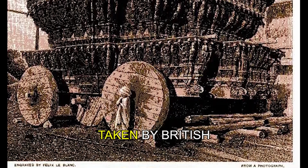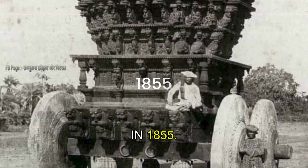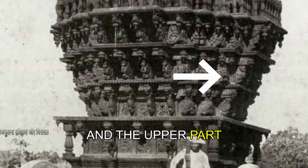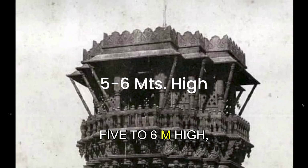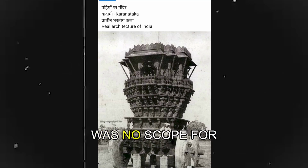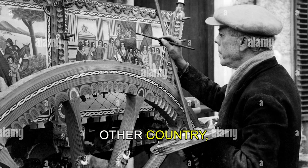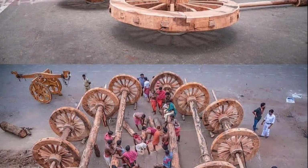This picture was taken by British photographer Thomas Biggs in Badami, Karnataka in 1855. The wheels of the chariot seen in this picture were made of stone or wood, and the upper part was made entirely by carving wood. This chariot, 5 to 6 meters high, weighed several tons. But the special thing is that there was no scope for error while making such a chariot. And today's artisans, whether they are from India or any other country, cannot do such craftsmanship on wood without using any machine.